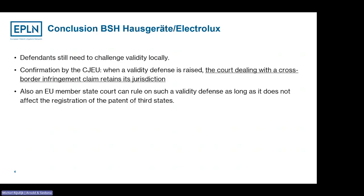And the court ruled that a European Union member state court can rule on such a validity defense as long as it does not affect the existence or registration of the patent or any other amendments in registers of third states. So this means that EU courts have jurisdiction over cross-border patent infringement cases, regardless of validity challenges, when the defendant is located within the court state, or for the UPC in one of the 18 states participating in the UPC.